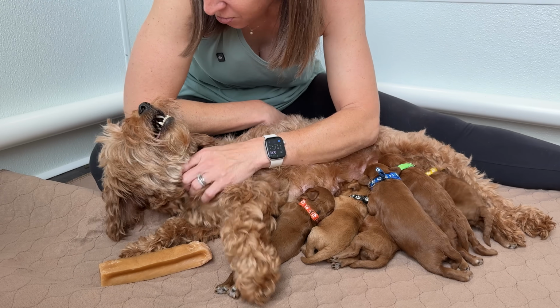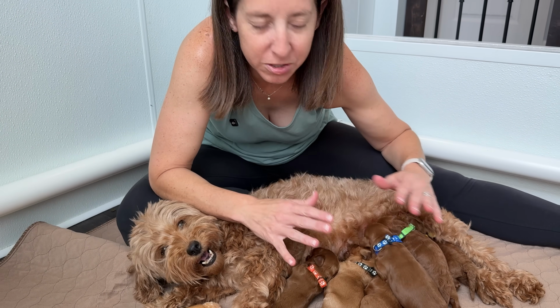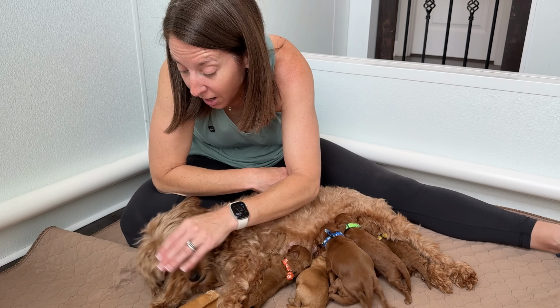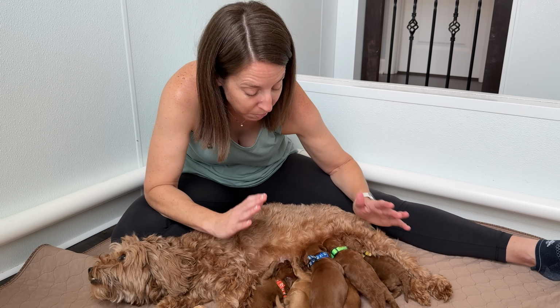So, oh yeah, you stretch out. So that way they are ready and comfortable to have their puppies here. I can't imagine what it's like to have to leave your house and come to somebody else's house to have a baby. So I want to make them as comfortable and relaxed as possible.